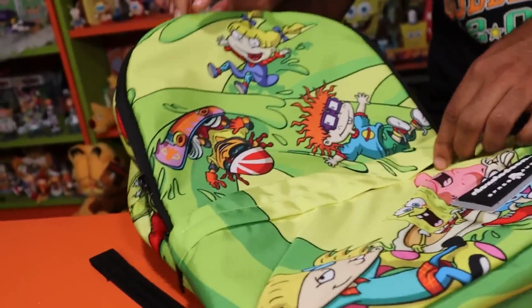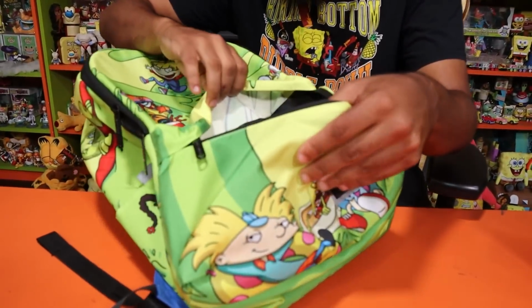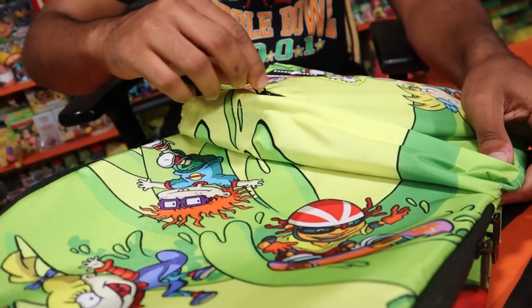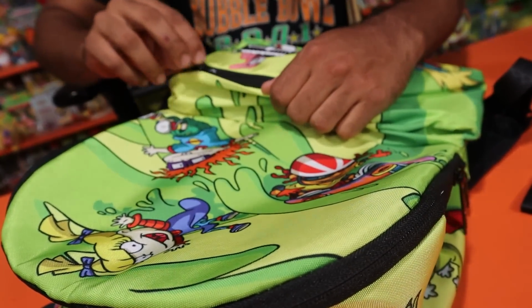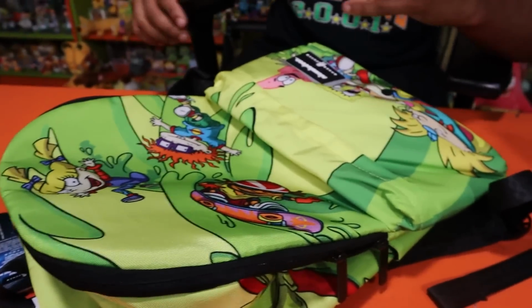So let's take a look at the inside of the backpack here. We didn't get to take a look on the inside before. Looks like on the inside it's your basic black interior, but the quality is really nice. The zippers feel really solid. The seal on it feels really crisp. It doesn't feel super loose or janky.